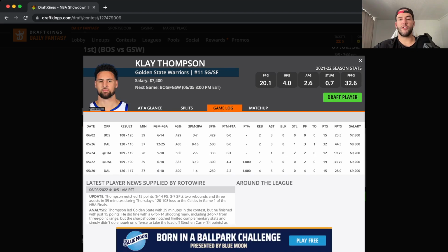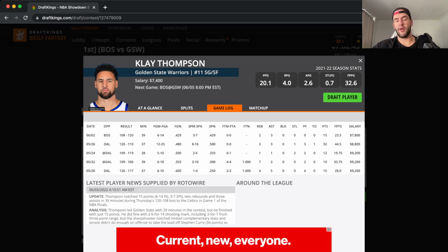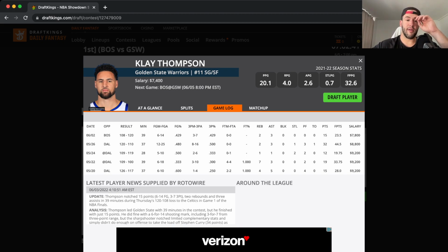Klay Thompson is going to go super under owned. Had just a bad game. He was hitting shots in the first quarter, so not normal Klay. Normal Klay has been brutal in the first half and then better in the second half, but he came out hitting his shots and then went cold and silent the rest of the game. So I really expect Klay to have a bounce back spot in one of these games.